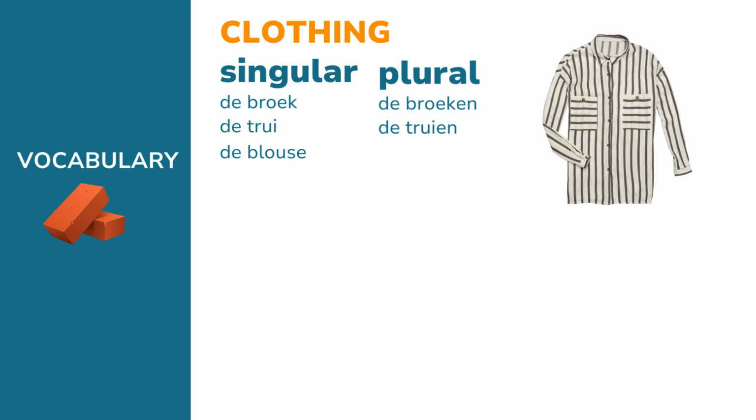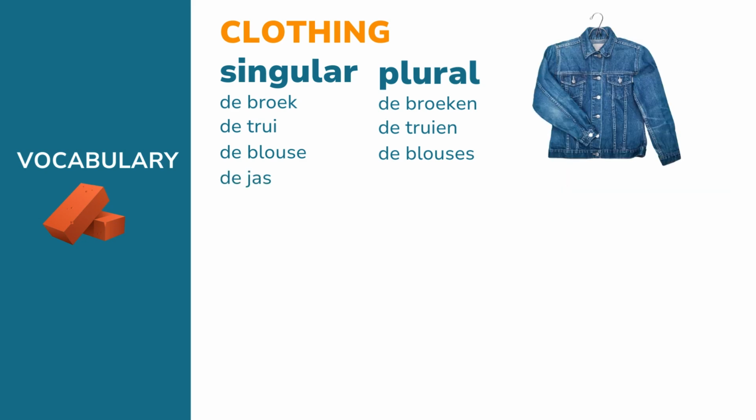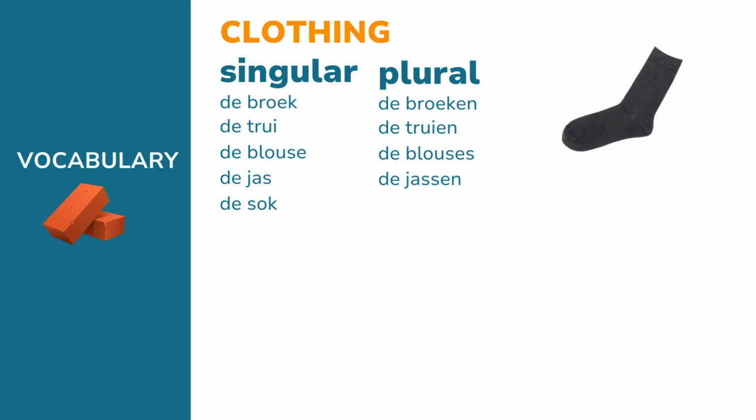Then we have de blouse. You can spell it in 2 ways, but this one is the most common spelling. And in plural, it's de blouses. As you can see, the plural form ends on the letter S, but you don't pronounce it. You say de blouse. The next word means a jacket or a coat. De jas. Or in plural, de jassen. De volgende, the next one, is de sok.